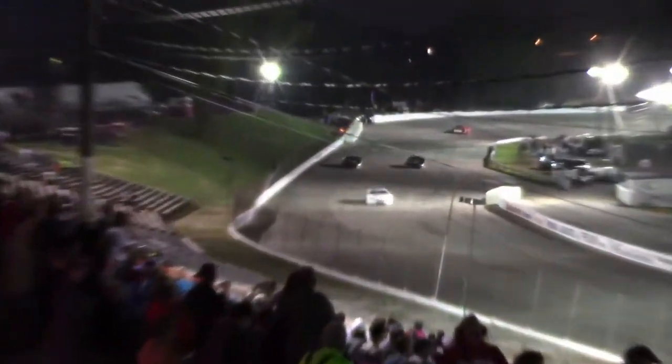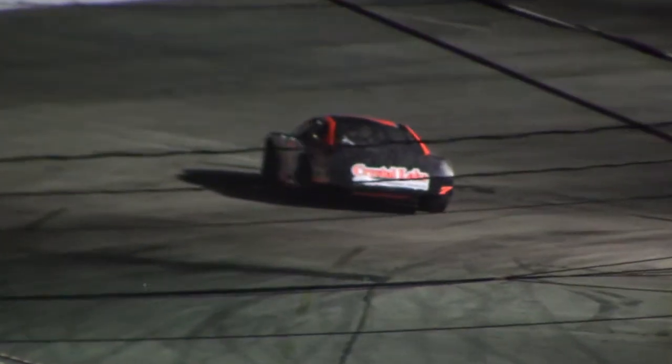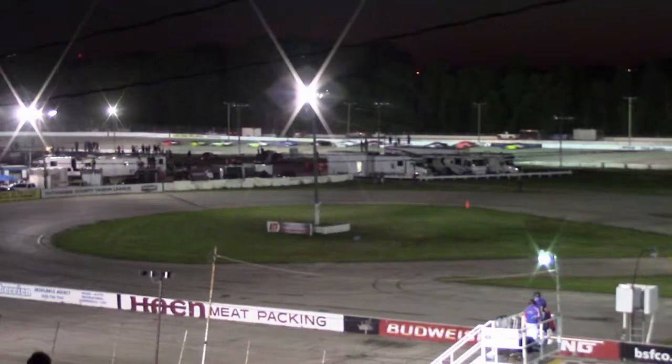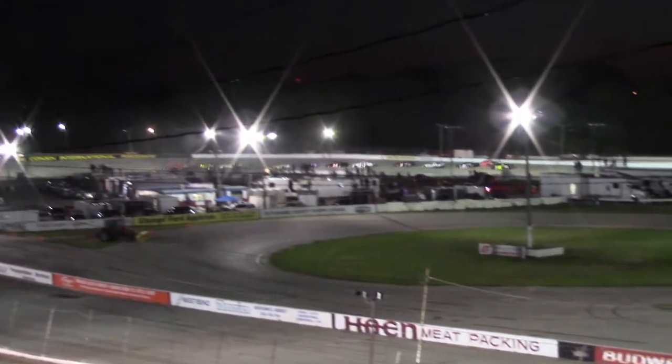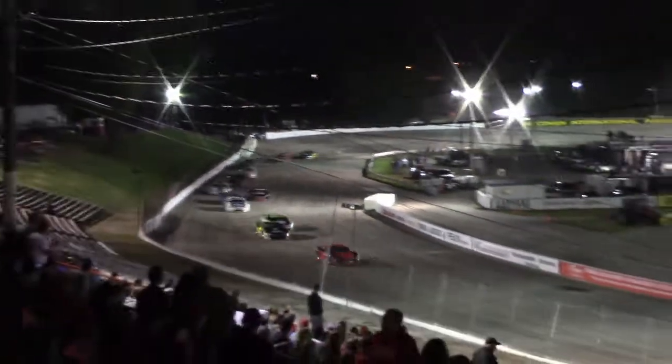Yellow is out, yellow is out. We got one around over in turn number 4. John DeAngelis Jr. facing the wrong direction. And the caution flies here on lap 30. All right, 30 down, 5 remain. We are back to green.